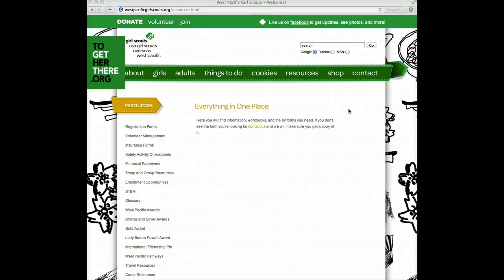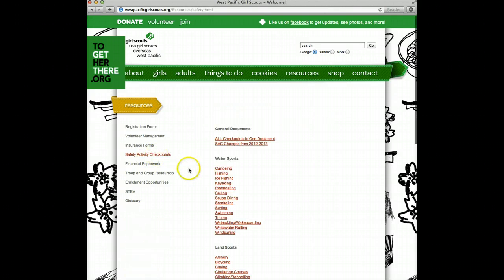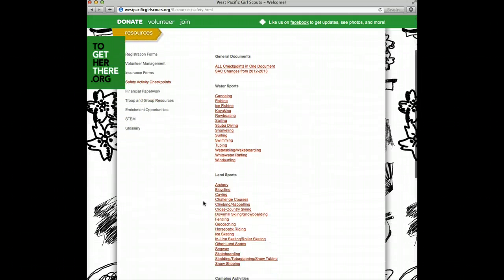All right, so here we're at the westpacificgirlscouts.org website under their resources tab, and we'll be exploring our safety activity checkpoints right here. Also note that there is a section for troop and group resources, which has many of the forms that you might need in planning your field trip or outing. So let's take a look at our safety activity checkpoints, and these will download into Word documents for you.